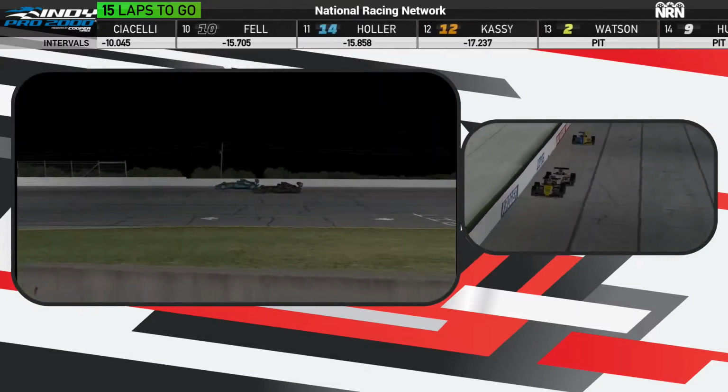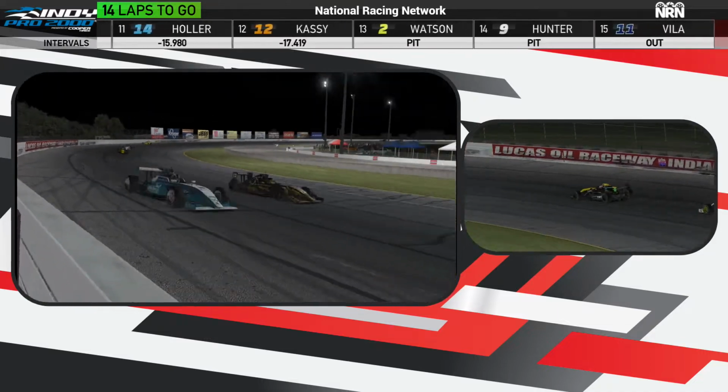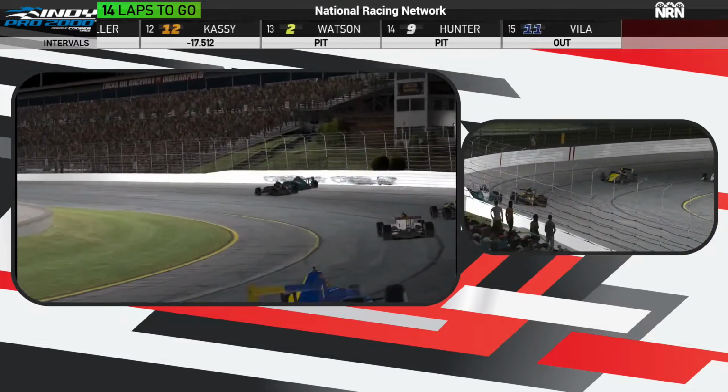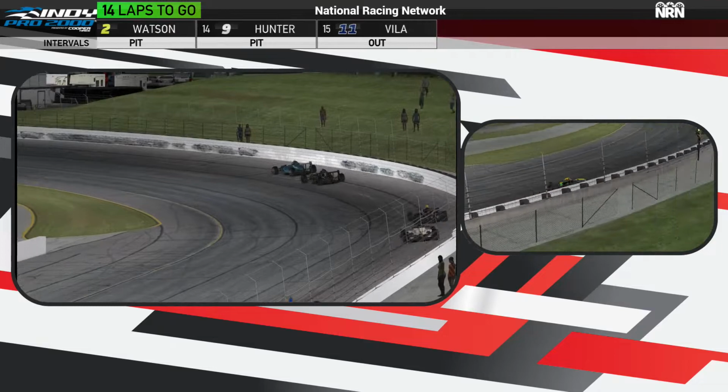And Graham's going to try it here in 3 and 4, and that's the place to do it. I've noticed just from running this race so far this week that 3 and 4 is really the place you want to start this move. He's not going to be able to get it done here. He tucks back in line.